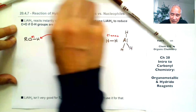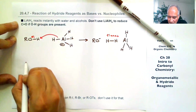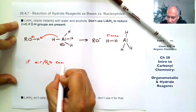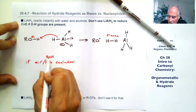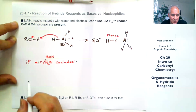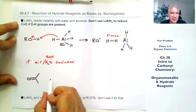Air always contains moisture in it. If you go through the trouble of excluding air, water, OH bonds from your reaction mixture, and I should not just say H2O, I should say ROH, or carboxylic acid. If you exclude those things rigorously and run your reactions under dry nitrogen gas, which is what we do, now we can start to look at some interesting patterns of reactivity with tetrahydroaluminate and tetrahydroborate.